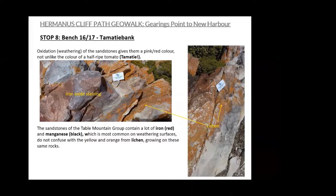And a particular thing about this oxide staining, it seems to be very prominent at a level which relates to the old land surface on which Hermanus stands. And there's lots of evidence around Hermanus of this really orange and red iron staining in the soils and in the rocks, which I think relate to that long period of exposure during the Pliocene and Pleistocene when that terrace was cut.